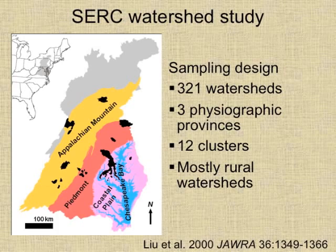Having developed that, we wanted to apply it to watersheds in the Chesapeake Bay. We used information that came from the CERC Chesapeake Bay Watershed Study. In this particular analysis, we used data from 321 watersheds. They were distributed in three physiographic provinces, shown in the different colors here, about 100 watersheds in each one of the provinces. They're mostly rural watersheds, although there are some more developed ones down here in our coastal plain study areas.